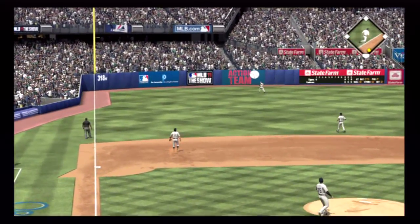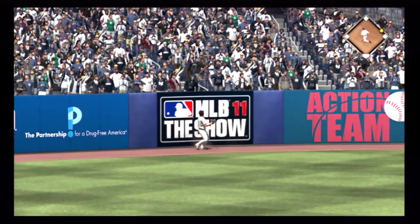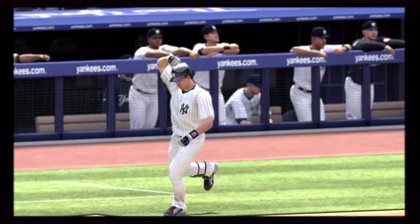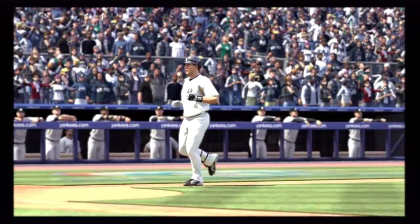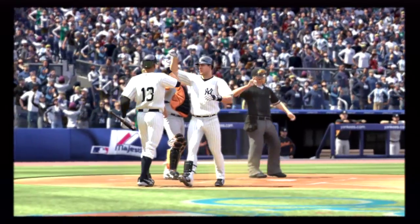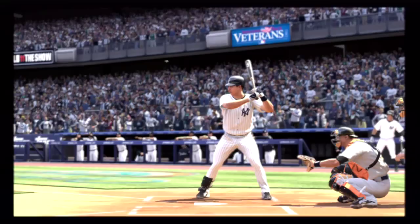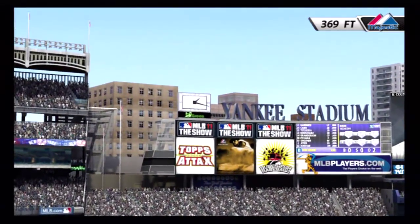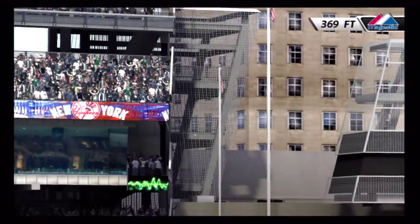Here's a swing by Teixeira as this one is sent out to deep left field. And that ball is gone. So a solo shot off the bat of Mark Teixeira as the Yankees will grab a 1-0 lead. Not a bad result for your first at-bat of the season. Some guys go a month or more without hitting that first home run, but he's off the schneid right off the bat.